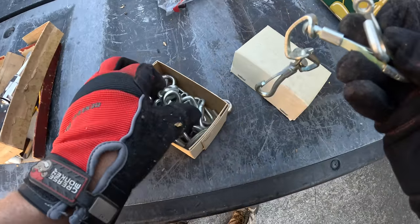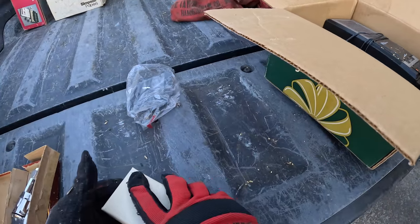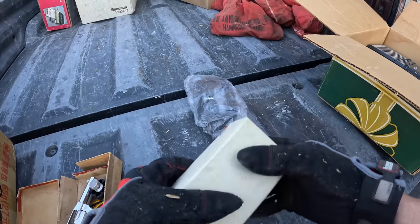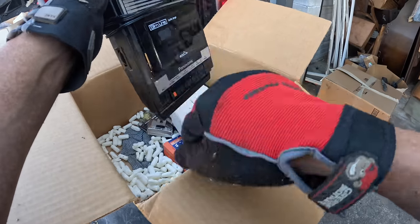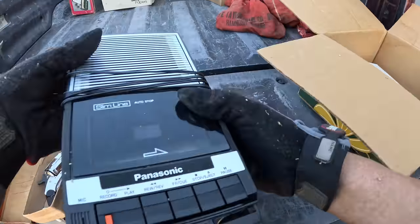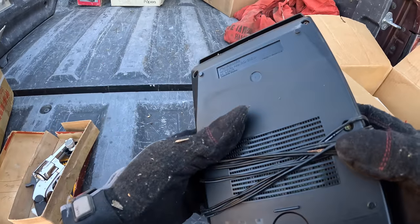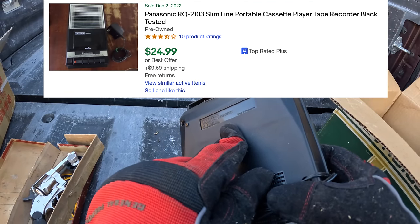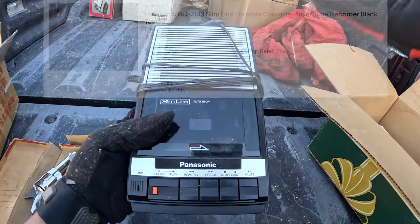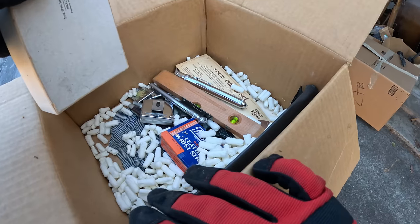It's more chain. Is there anything special about this chain? I don't think so. In this box with all the good stuff. Oh, I see a knife in there now. Okay, that's all right, whatever. This is kind of cool right here. These sell, cassette players, recorders. Yeah, it's got a record button there. Panasonic. It's been a while since I found one and sold it. Model number RQ-2103. We'll try to look that up. This could be, I don't know, 30 bucks, 50 bucks. Probably not too much more than 50 bucks. Man, this is a good little box.